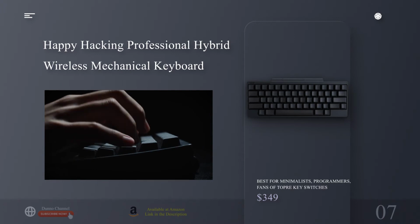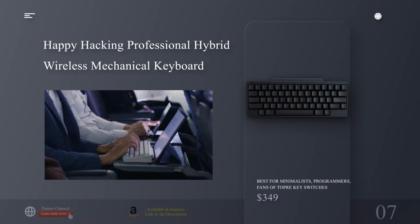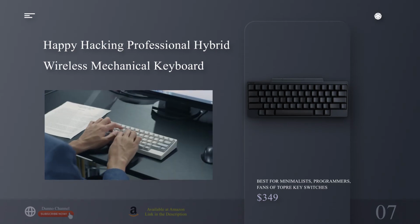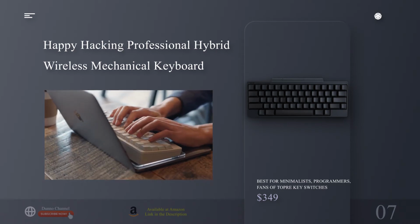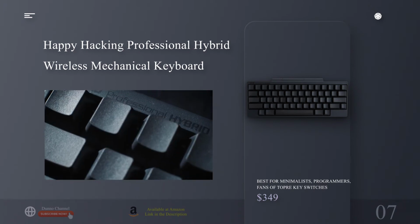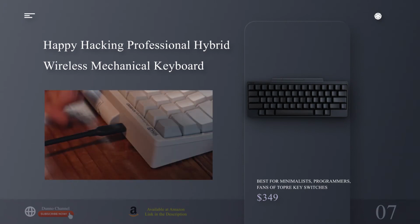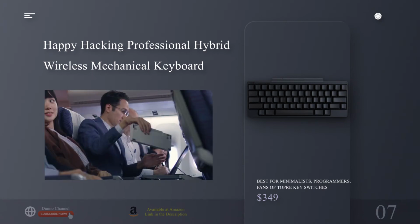Reasons to avoid: 1. Steep learning curve from full-size and tenkeyless keyboards. 2. No 2.4 GHz RF wireless connectivity. 3. Very expensive. The bottom line. The newest wireless Happy Hacking keyboard makes a few smart changes and a strong case for minimalist designer keyboards.